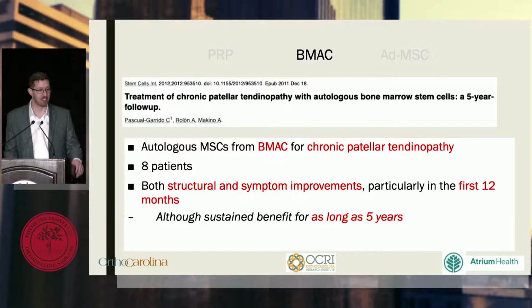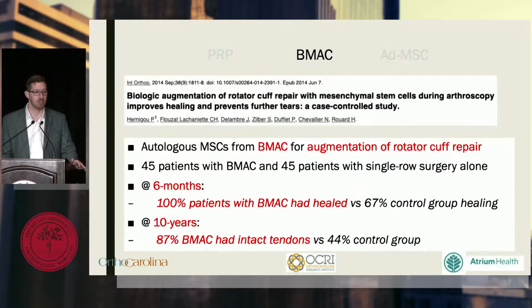So again, just to highlight a few of the recent studies out there, this one from Pascual-Garrido in 2012, they looked at just a small case series of patients, and there's only 8 in total, but published in a high-level journal nonetheless, just because of the infancy of this technology at that time, who had sustained benefit at 5 years of structural and symptom relief after BMAC injection for chronic patellar tendinopathy.